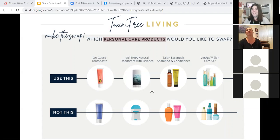Does anyone else use Virage skin line and have any good things to say about it? Hi, this is Edna. Yes, I'm using the tightening serum and the anti-aging moisturizer. And how are you liking that? I'm enjoying it so much. It's thicker than other products that I have used.